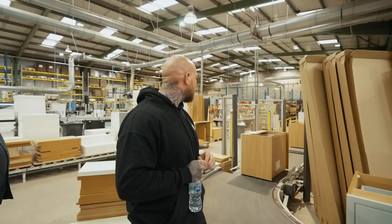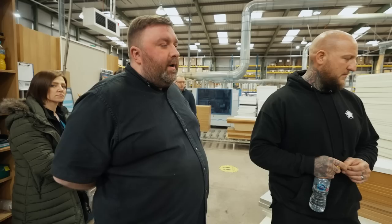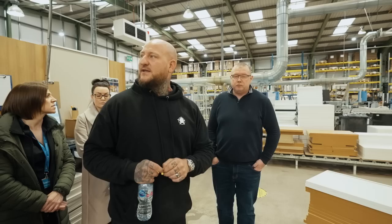So, all in frame here. That's well popular now. In frames are one of the most popular at Helmsley, especially with a cock bead frame. See the cock bead frame. Is that one of your best sellers, you reckon? Yeah. That's the one that I fell in love with.